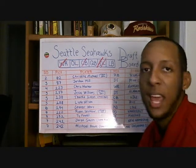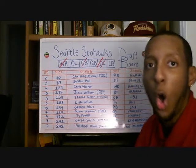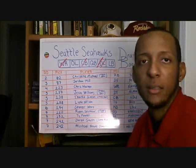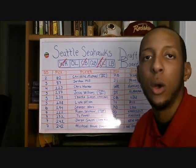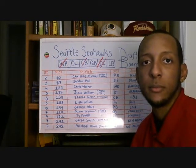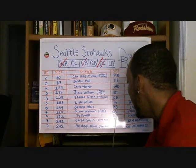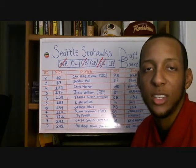Is he the most athletic? No. Is he fast? No. Is he overly strong? No. So what is he? He's a try-hard guy. He's a guy that's going to give you every ounce of will that he has in his body. If he can make it happen, he will. And so, Jarrett Smith, a solid pick. He's a defensive tackle out of New Hampshire. Guess what the Seahawks are probably going to do with this guy?